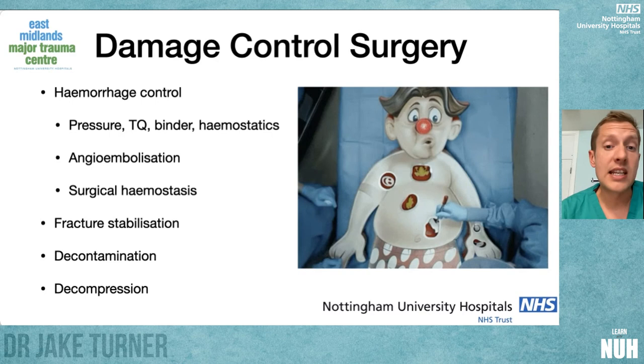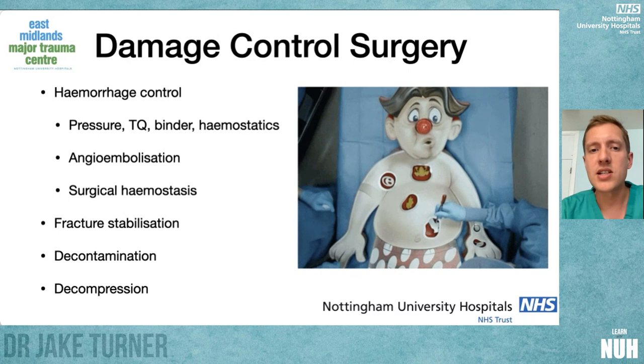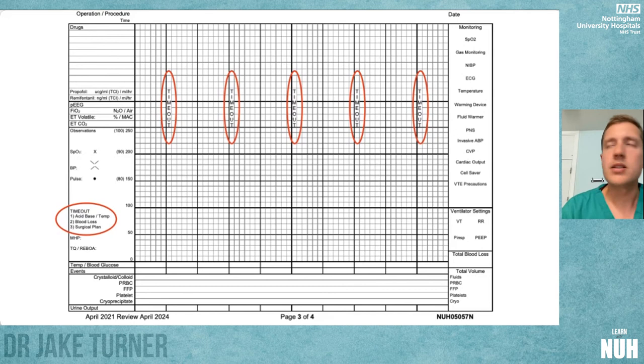That's all we're trying to achieve with our damage control surgery, just trying to get the patient to a point where they're now resuscitatable for intensive care to work their magic, so that in 24 to 48 hours, we can come back for some definitive surgical management. The new ED anaesthetic charts have been developed with this concept in mind. You'll only find them in ED.